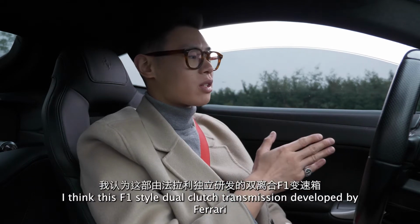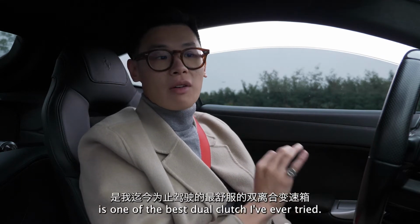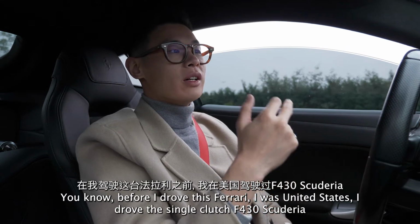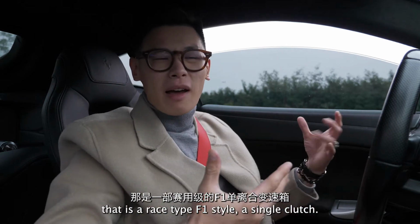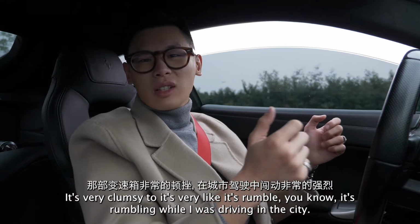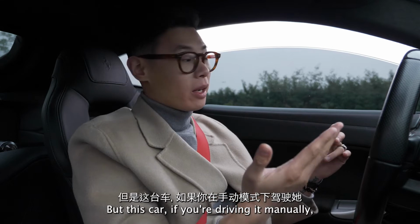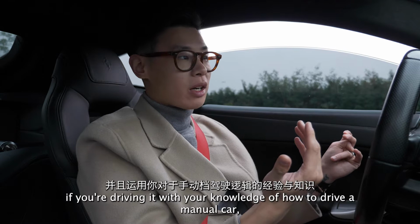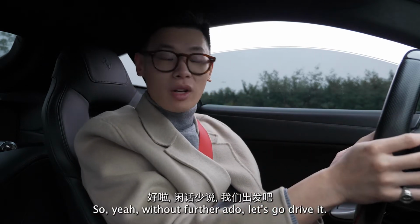I think this F1 style dual clutch transmission developed by Ferrari is one of the best dual clutches I've ever tried. Before I drove this Ferrari, I was in the United States. I drove the single clutch F430 Scuderia. That is a race type F1 style single clutch. It's very clunky, it's rumbling while I was driving in the city. But this car, if you're driving it manually, with your knowledge of how to drive a manual car, this car is just smooth like silk. So without further ado, let's go drive it.